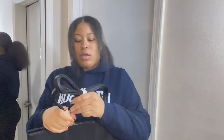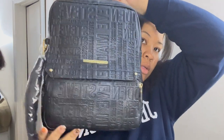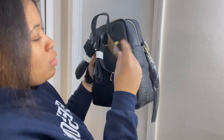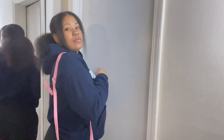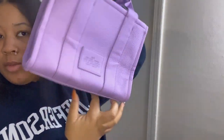Yes. It has a long strap with it. Just for reference, this thing is kind of big. This I got from TJ Maxx or Marshalls or somewhere. It's a Steve Madden backpack. Y'all, this thing is so freaking cute. This was originally $90 and I got it for $35. And then we got, y'all, and it also has the long strap. Oh, you can't see. And then we got another one in purple.